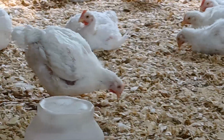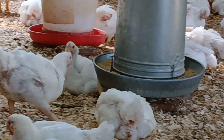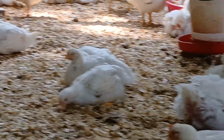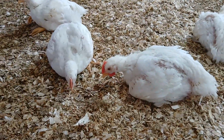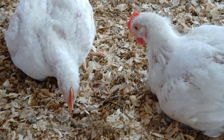So, and that was a nice example there too, for all the people that say Cornish rock cross meat chickens can't walk, well, that one got around pretty dang good right there. And that's a good representation of our entire flock, that individual is, as far as moving. So, oh, and there's one. They found a bug. So, I was talking about the count.